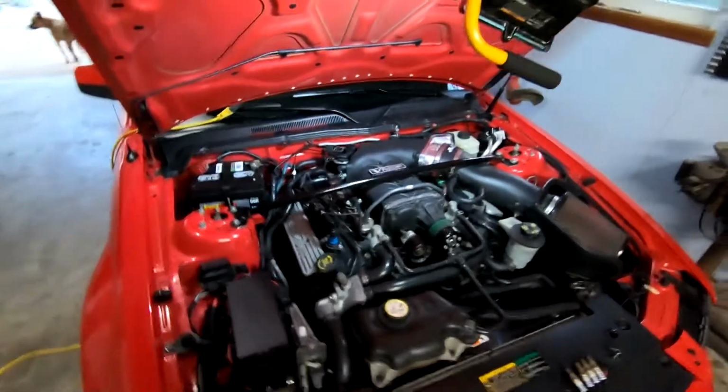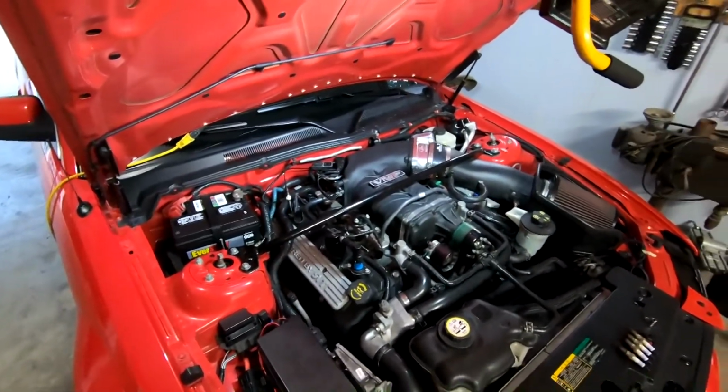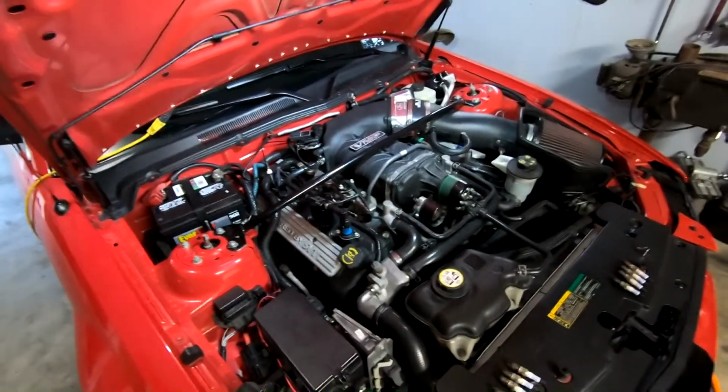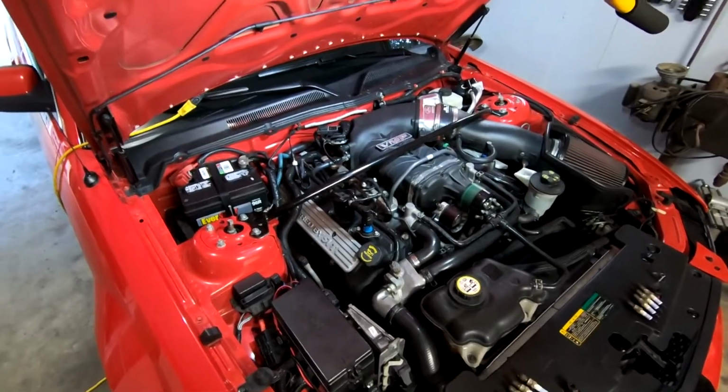All right, plugs are good to go. Next thing we got to do, we're gonna load up the tune. And the next clip should be a testing wide open throttle hit, 6,000 RPM. So I guess I'll see you guys on the road.